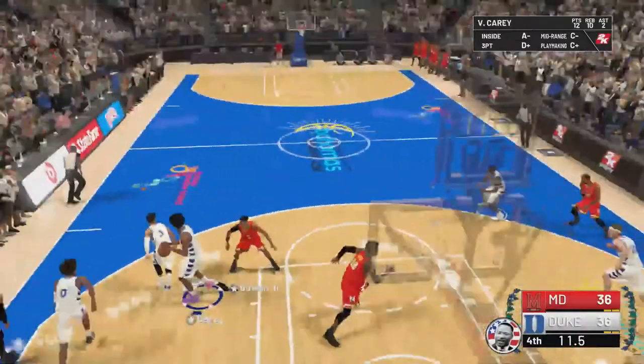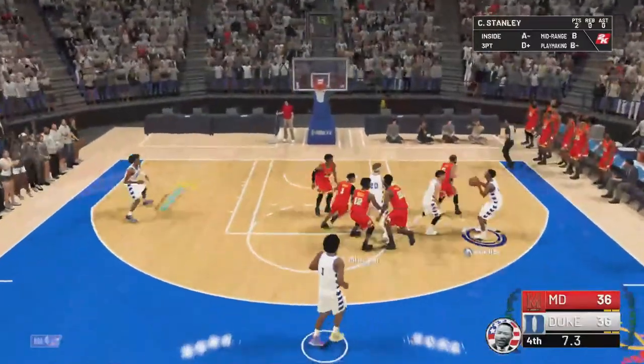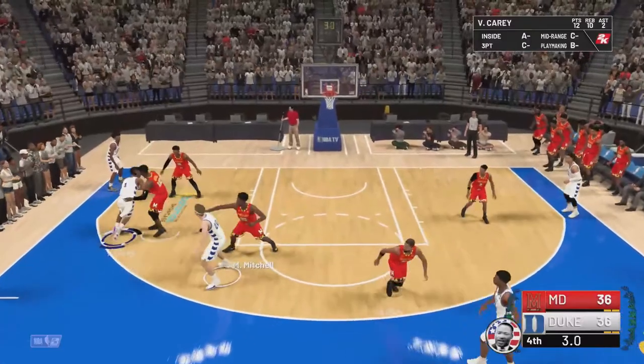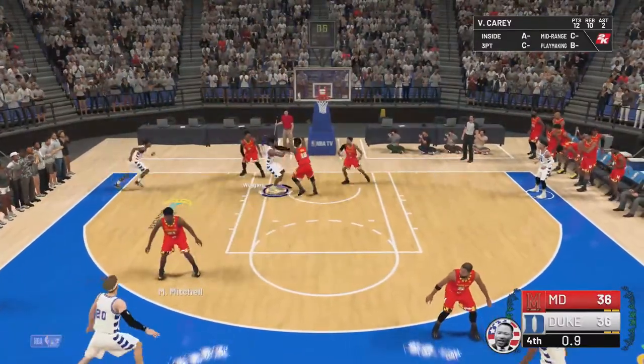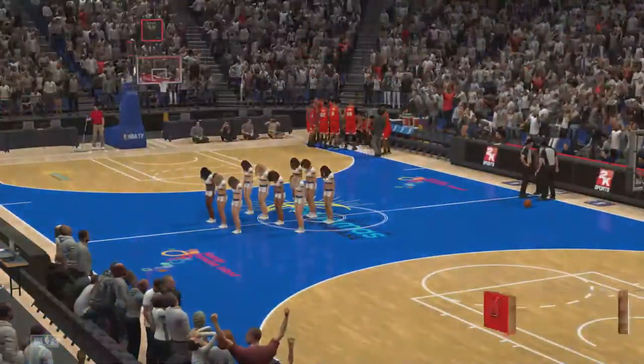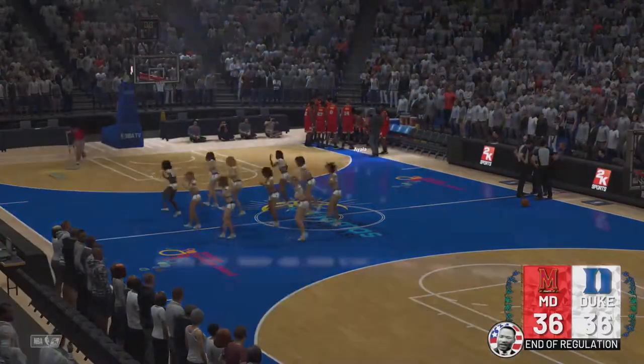Down low. Yes, the steal by Carey. The breakaway. Here comes Jones. Are they going to win on the last here? Second shot here? No timeout. Carey with the spin. Carey driving in. Vernon Carey. Overtime. Oh, my God. How does he not make that?